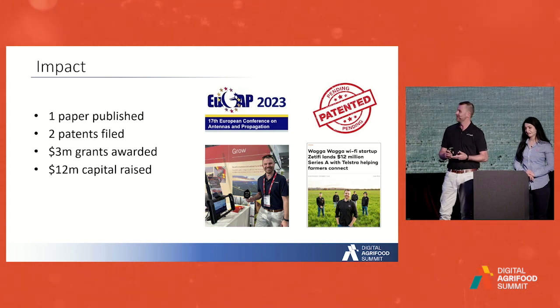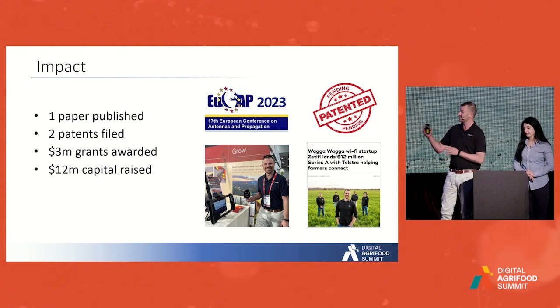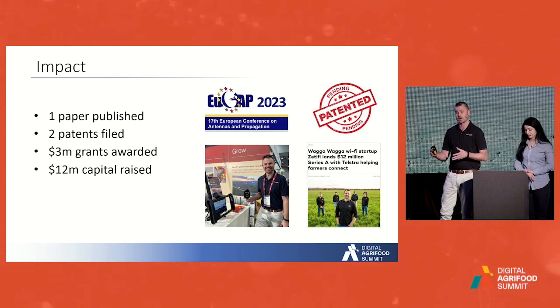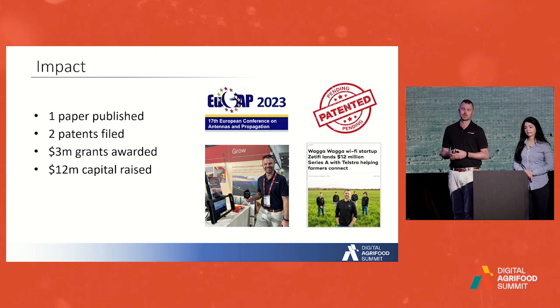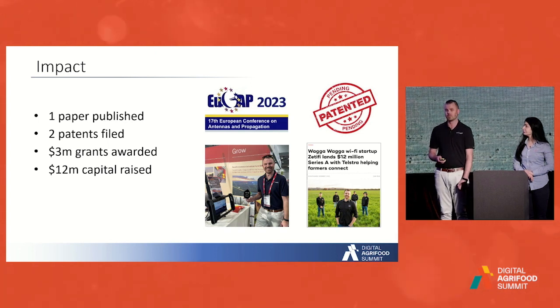Raise capital. So yeah, in the 12 months after this project, we were awarded $3 million of state and Commonwealth funding to really get this out there in high volumes, not just for agriculture, but for other industries that need connectivity in rural and regional areas. And we raised $12 million of capital, which was led by Telstra. So we're working with Telstra to commercialise these products, make them available in high volumes right across Australia.